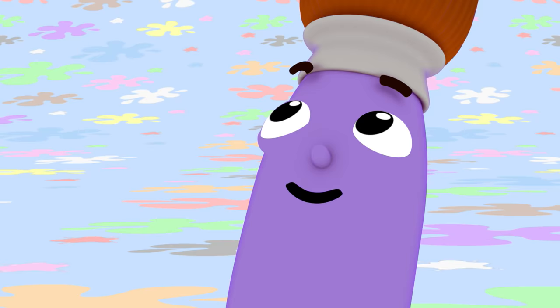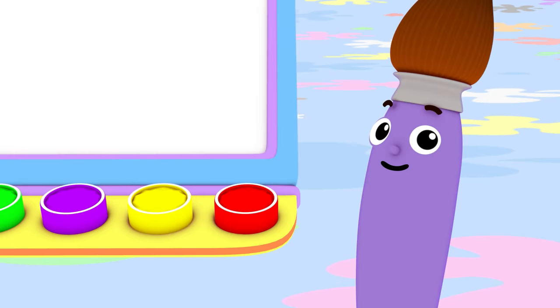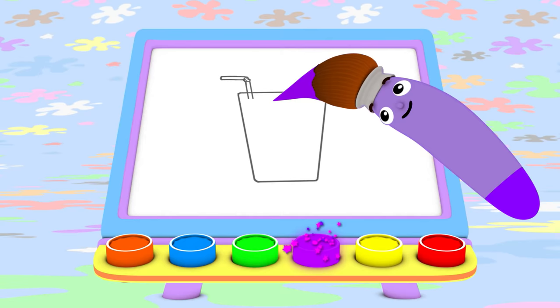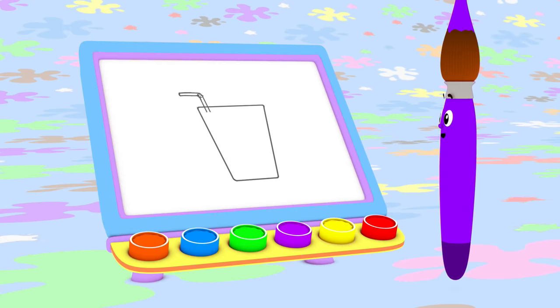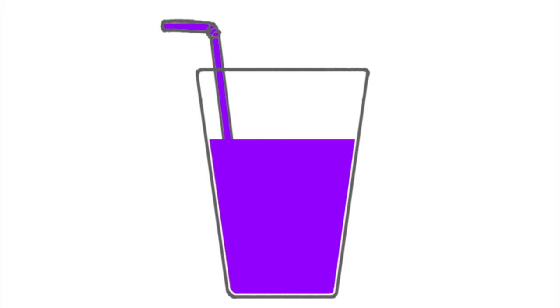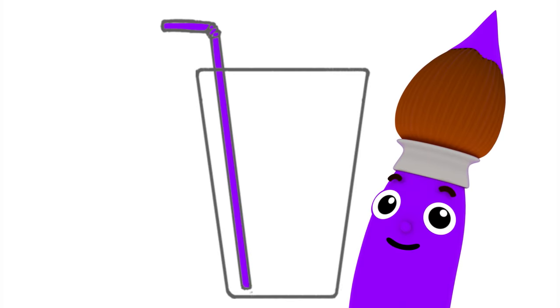Today, I feel like painting grape juice. What color should I use to paint grape juice? Purple! Purple! Today I'm going to paint with purple. And I'm going to start by painting grape juice. Purple grape juice is yummy in your tummy. Someone drank all the grape juice.